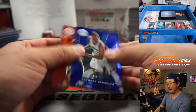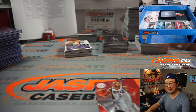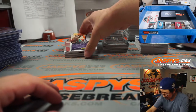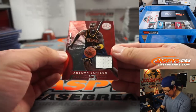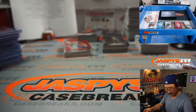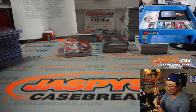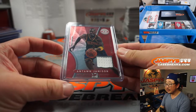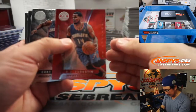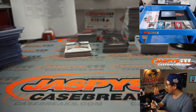Hey, Iman Shumpert has a chip, doesn't he? He's a champion, right? Didn't he get one with LeBron? And we got Antoine Jameson, Lakers edition. Right there. I remember Antoine Jameson's stint with the Lakers. Is Shumpert popular in Sacramento, Oliver? Why? It was Augustine to $4.99. There you go, Lakers.